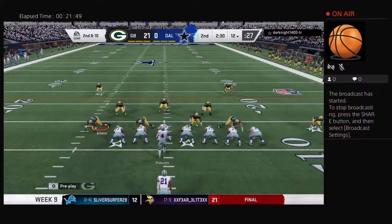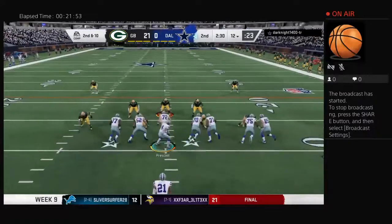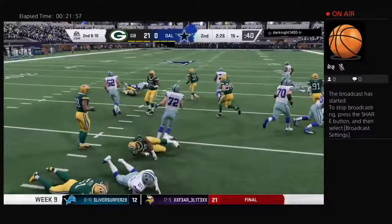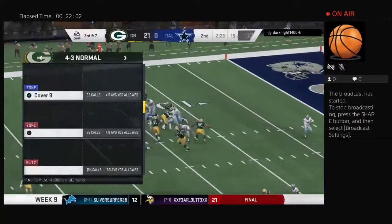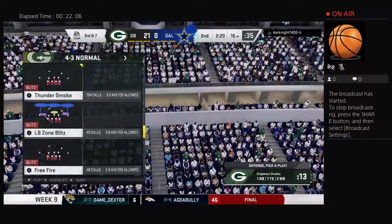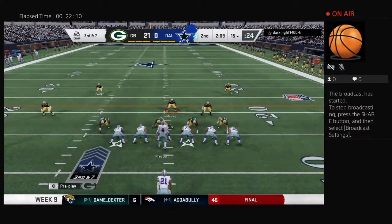So after the incompletion on first, now 2nd and 10. Now Elliott. And a short 3-yard pickup gets him up to the 15. That play reminded me a lot of a former teammate of mine. We used to call him the trash man. His ability to sift through traffic and make plays was uncanny. And that's exactly what you want from your Mike linebacker.